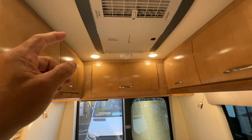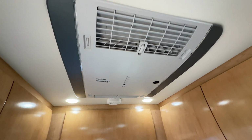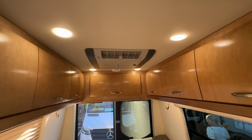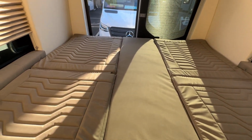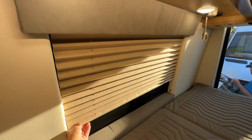In addition, they've also put in the beautiful, that's right, the Truma, beautiful brand new air conditioning. Look how sleek that looks. Beautiful, really high quality unit with the LED lights, with that wood. Really stands out at this price. And then they have an all-wheel drive Mercedes diesel along with the lithium. That's hard to find. Really nice shades here, folks.